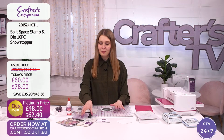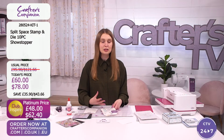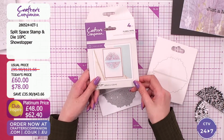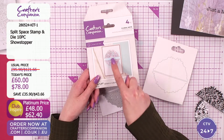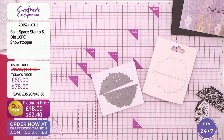Okay. Card crafting with pretty flowers. Back in Lily's crafty, happy place. Purples, florals, all the good stuff. This is what we're going to go in with for our next demo, this gorgeous floral note. So once again, you're getting your 2 separate halves of your die, you're getting your 2 sentiment stamps included as well. I'm going to go for something a little bit different for this demo.